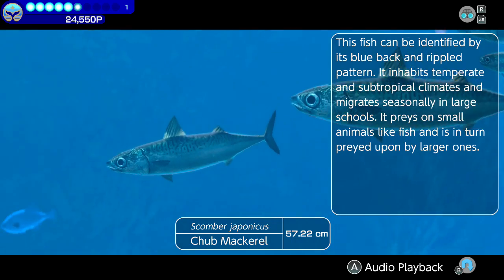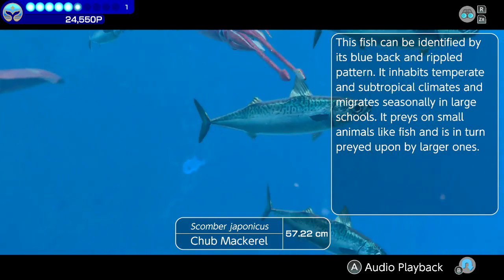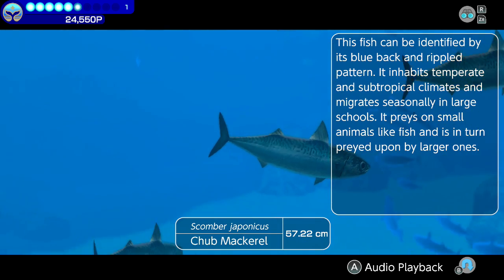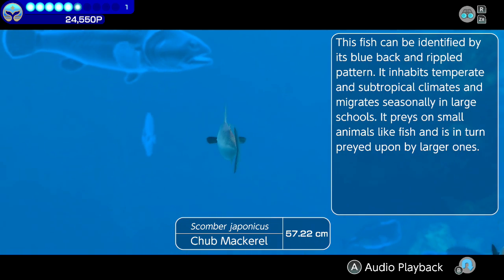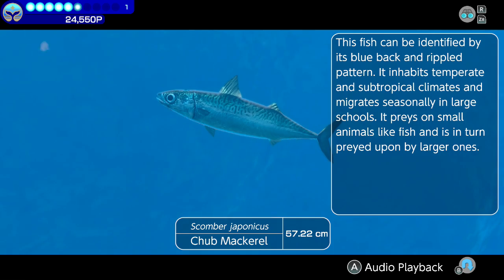Chub mackerel. This fish can be identified by its blue back and rippled pattern. It inhabits temperate and subtropical climates and migrates seasonally in large schools. It preys on small animals like fish and is in turn preyed upon by larger ones.